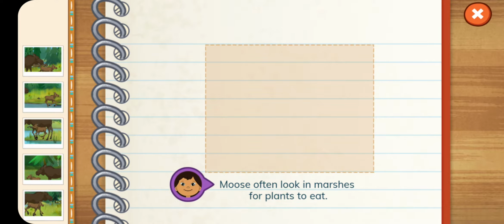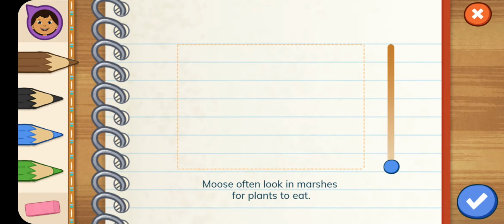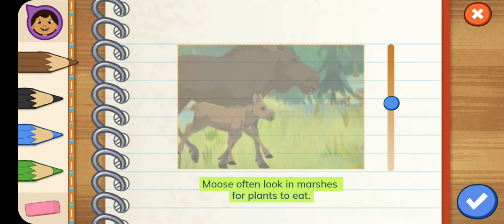Great photos! Choose a photo to match this caption. Moose often look in marshes for plants to eat. You picked a photo for the caption. Captions give information about their matching photos. Can you draw a picture to match this caption? Moose often look in marshes for plants to eat.